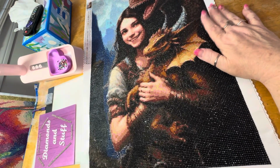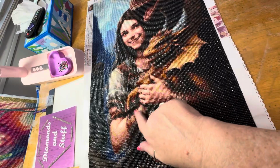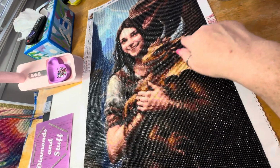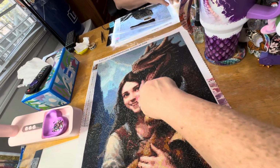I'm just giving you a scan effect. But look at the dimension in here. I mean, you can make out her gauntlets. You can make out the baby dragon and his horns. You can make out the mother dragon and her yelling. And the girl just so happy.